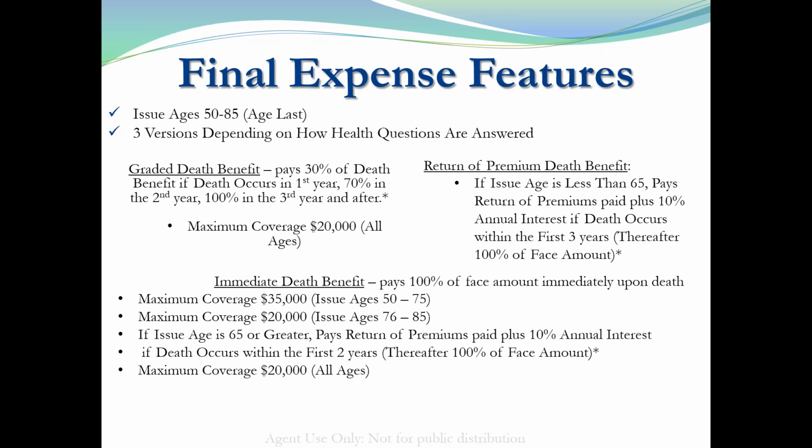If the issue age is 65 or greater, pays return of premiums plus 10% interest rate if death occurs within the first 2 years. After that, 100% face amount. Maximum coverage on that with all ages is $20,000. Pays 100% of the face amount if they die by an accident.